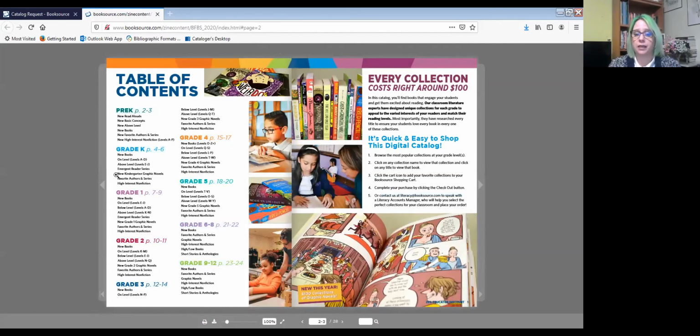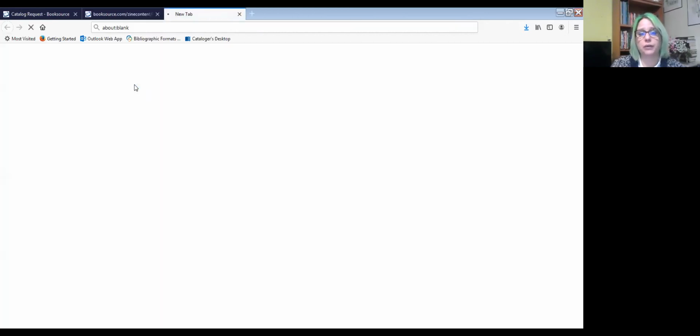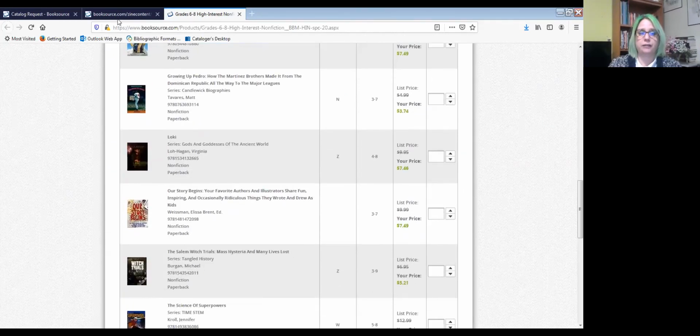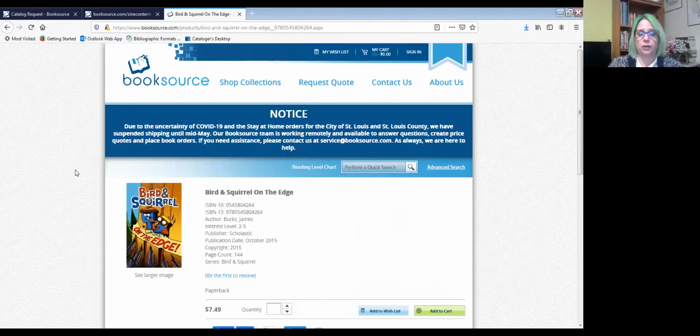If you want to see all the collections for any grade, just click on that grade, and it will take you to the pages for all of those collections. If you want more information on any of the collections, just click on the collection title, and that will take you to the Booksource webpage for that collection, where you can view more information about it and the titles it contains. If you're curious about a specific title, all you need to do is click on that title, and again, it will take you to the Booksource webpage for that title.